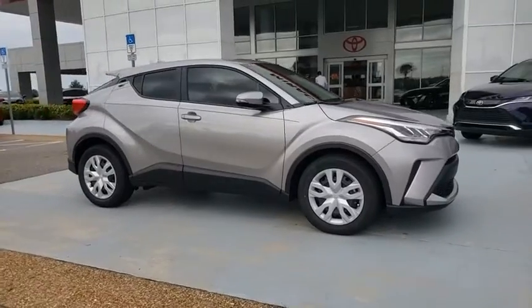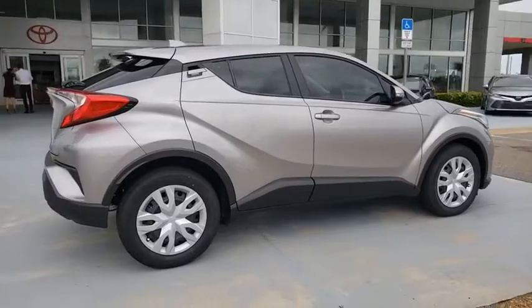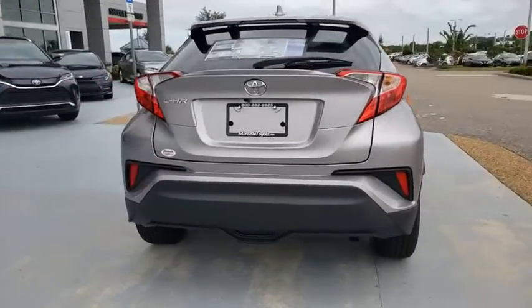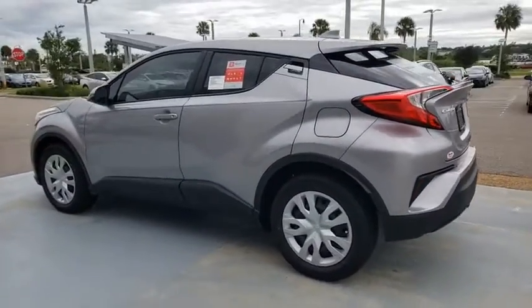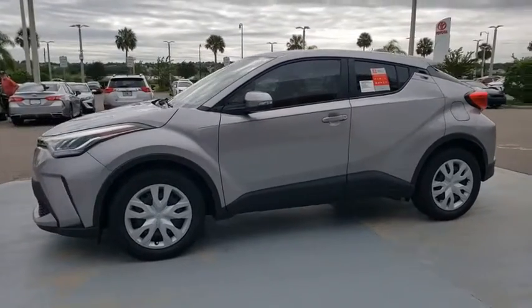Stop by and take a look at the 2020 Toyota CHR. The Toyota CHR's fresh design makes it stand out in the crowd, and the interior oozes with style. The CHR handles like a race car and has all the safety features you'd expect from a Toyota vehicle. Here are some of this vehicle's great options.